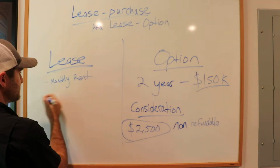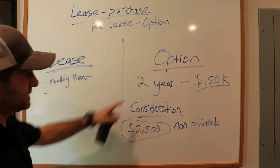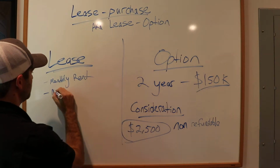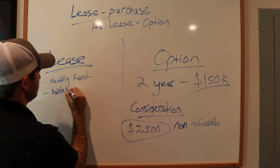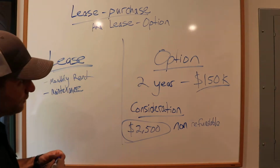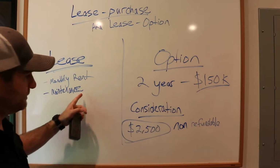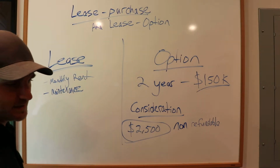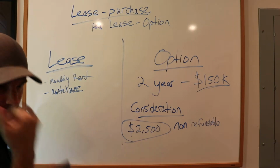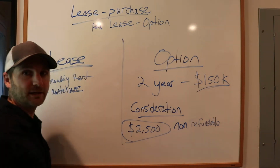And then from the lease standpoint, you have a separate document, and that's monthly rent. A lot of times what you can actually do, and check with your attorney about this, is maintenance and repairs can be passed off to the tenant, because they're ultimately going to buy the house. Now when it comes to major capital expenses like an air conditioning unit, or maybe a new roof or some sort of major repair, maybe there was storm damage to the house and you have to file an insurance claim on it, you're probably going to pay for that.